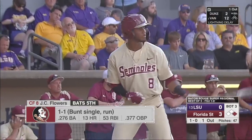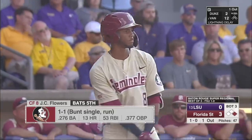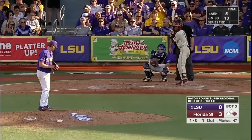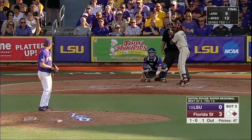It was a late night game. They will follow us right here on ESPN2. UCLA, the number one overall seed in this tournament. Michigan trying to get back to Omaha for the first time since Barry Larkin was their shortstop, 1984.